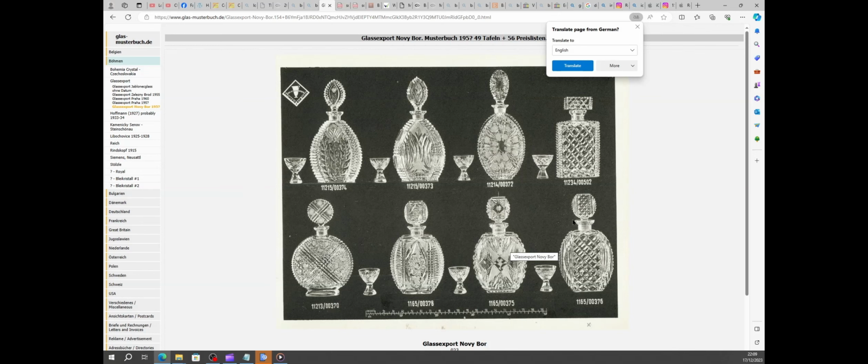As I said, it's not foolproof, and you have to kind of go by the style. Is it something that would be produced in England? I mean, look at the way these are cut. These are definitely not English. Yeah, this is just not something we would do here. So yeah, this is glass export Norvibor from 1950 something.